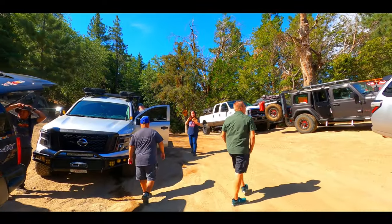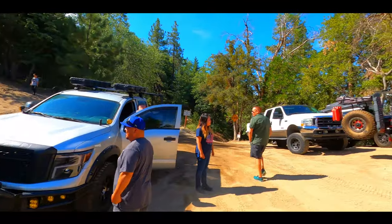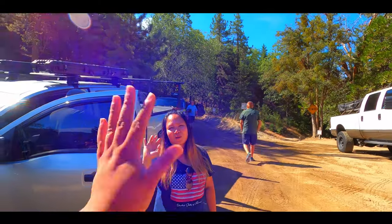We got some really big rigs. I'm gonna keep my rig light. So we got a Titan, full size, and a Ford. Hi there, nice to see you.